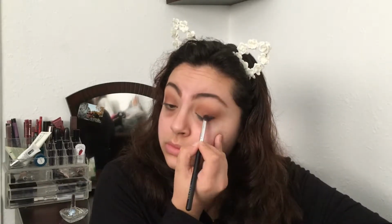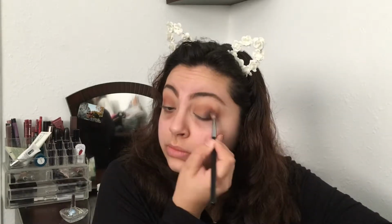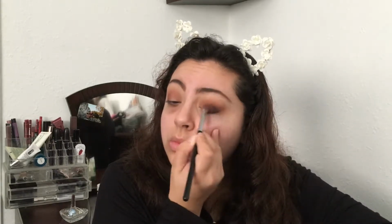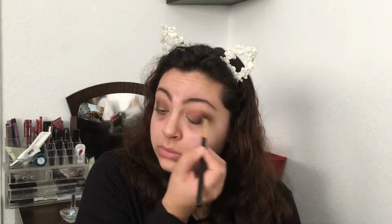Now I'm going in with this smaller brush and packing on the dark purple shade that almost looks black right on the outer corner, and like I said before, I build it until I like it, blend it out with my previous brush, and then go back in and just do the same motions over and over until I get the intensity I like.